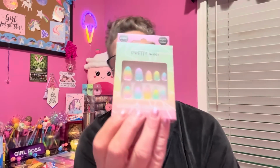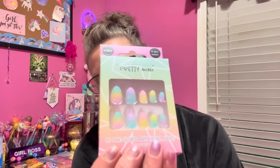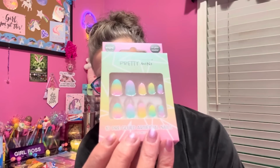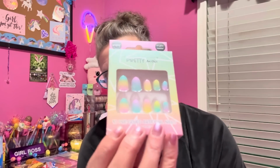And then this one, I was like, oh man, why can't they have this for bigger people's fingers? Because this is like cotton candy to the max. I absolutely love this. I can only imagine how much that would cost at a salon getting your nails done. Because, you know, for every different color and every time they have to switch up stuff, it's more money.